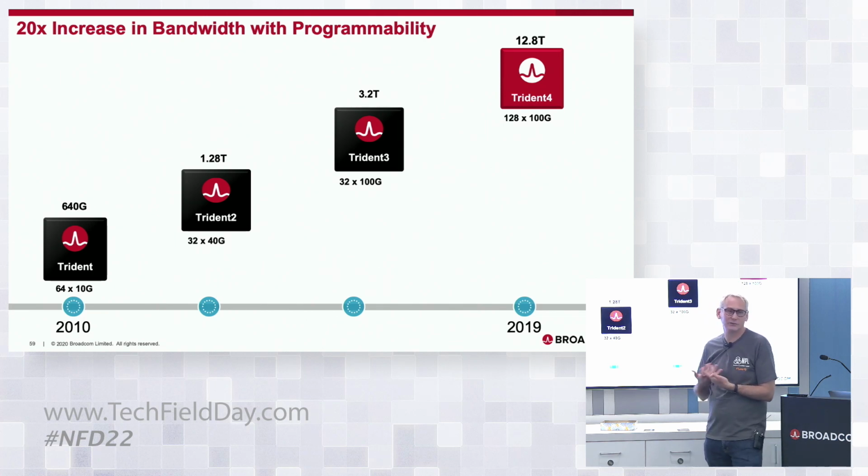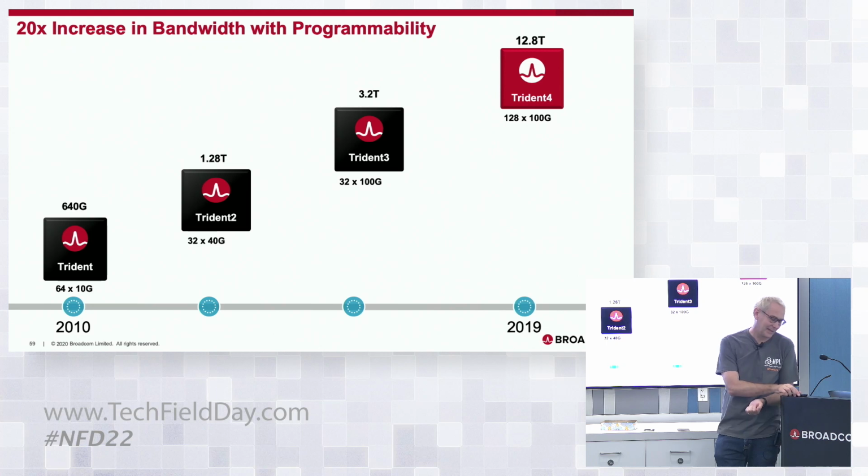Trident 3 was our first programmable version of the Trident line, but it wasn't programmable by end customers. It was programmable by us, but our customers could ask us to add new features, and we've done that with Trident 3. Trident 4 is the first chip we've produced which, if the customer wants to, they could program it all themselves. And it's a compiler-driven data flow.